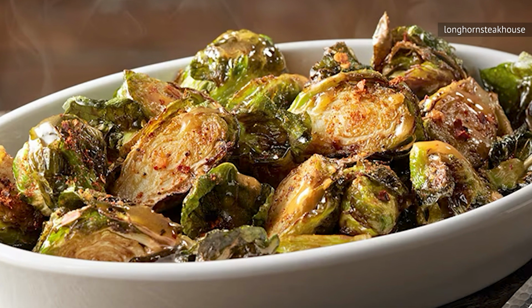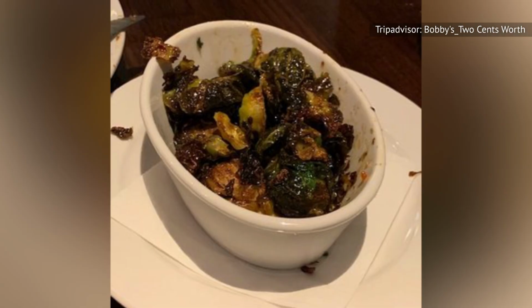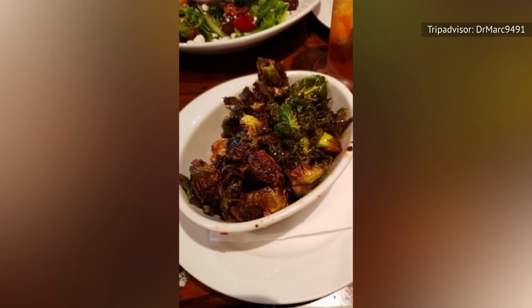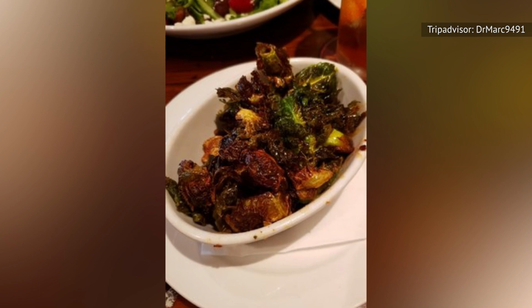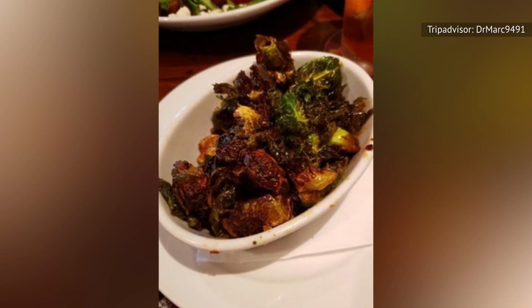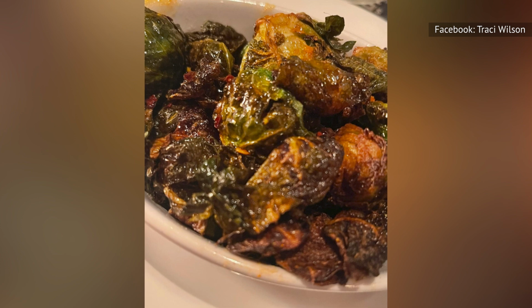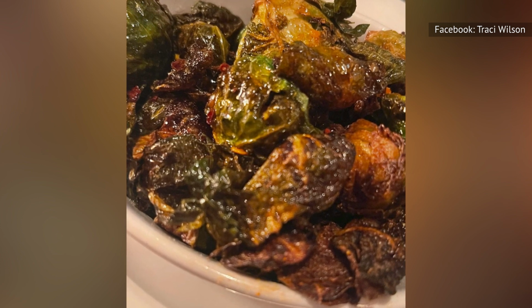We've seen countless reviews hailing the Brussels sprouts as absolutely delicious, with some even claiming it as the best Brussels sprouts they've ever had. According to their website, the Brussels sprouts are tossed in smoky honey butter, leading to a wonderfully flavorful yet crunchy side dish that becomes one of the stars of the Longhorn Steakhouse side dish menu. If you don't believe it, head over to Longhorn and sample it yourself.